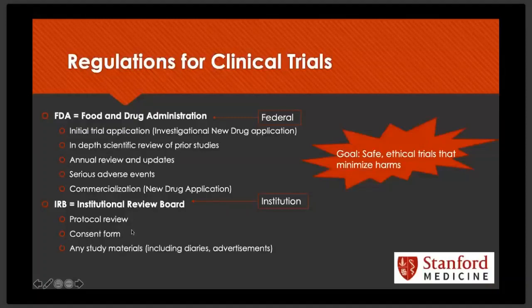Additionally, the IRB reviews any study materials that patients actually receive. So any advertisements that we put out there to recruit for clinical trials have to be approved by the IRB. Any study diaries that we give out have to be approved by the IRB. So you can see there's a lot of regulation. Ultimately, the goal of this regulation is to make sure that clinical trials are safe, that they're performed ethically, and that any harms are minimized. So we want our clinical research to be as safe and transparent as possible.